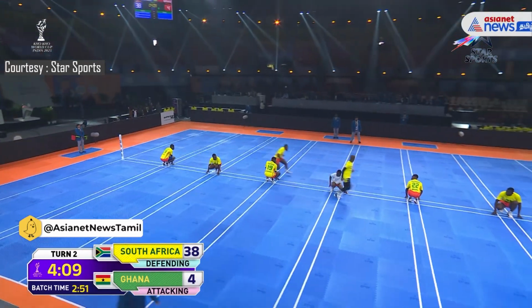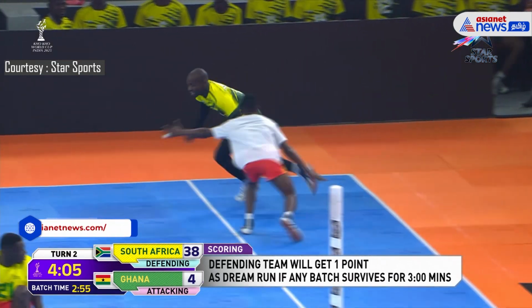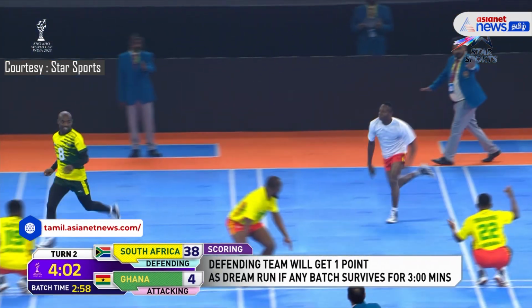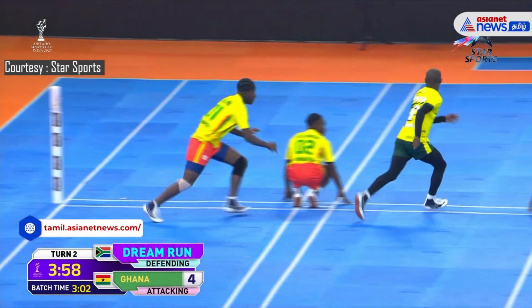He's dancing on the central lane. 10 seconds to go. 8 seconds. Oh, if they can get the dream run. Oh, the Wazir, Stanley Zaga is chasing. He can change direction. But the dream run is on. 3 minutes for this match. They have got the point.